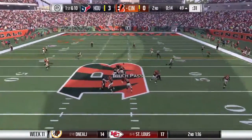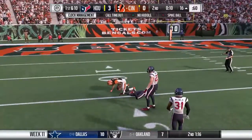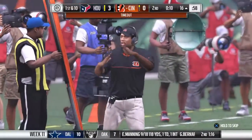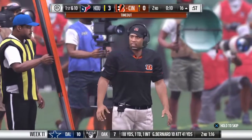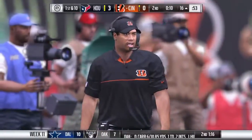Now Lynch on first down. He's going to let this one go. That's caught inside the 20. Now hold everything here. We're going to get a timeout by the offense. So that means they're down to 1 remaining here as we head toward halftime.